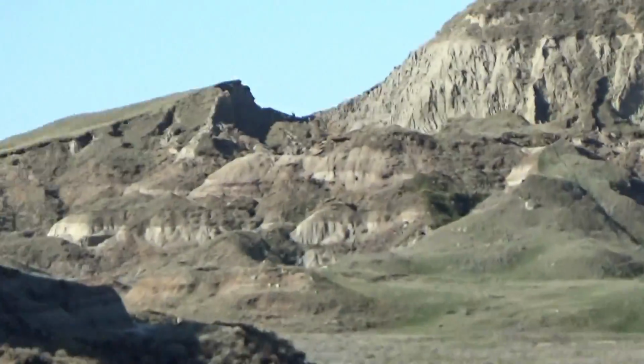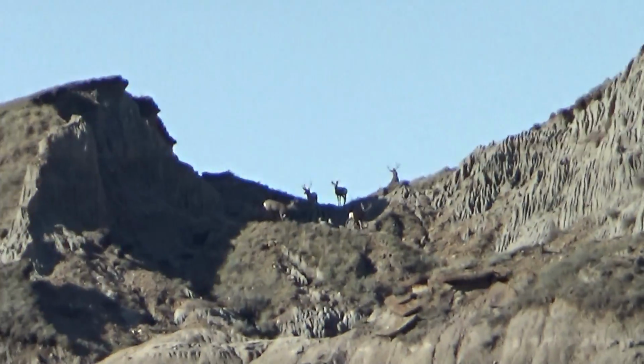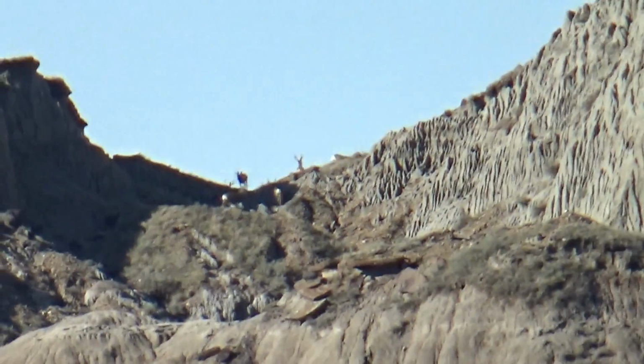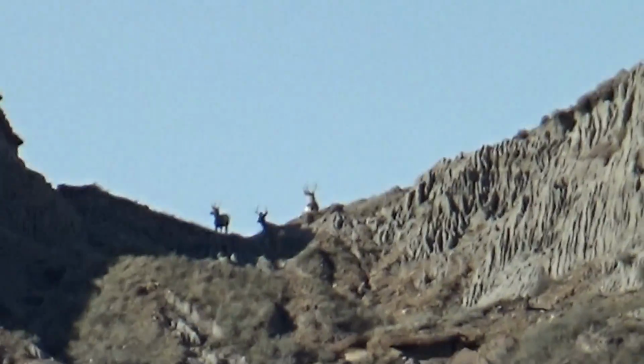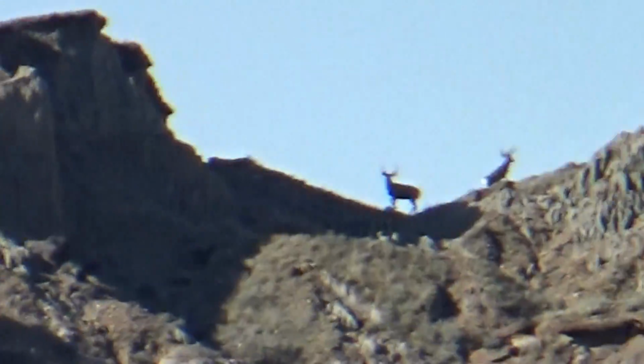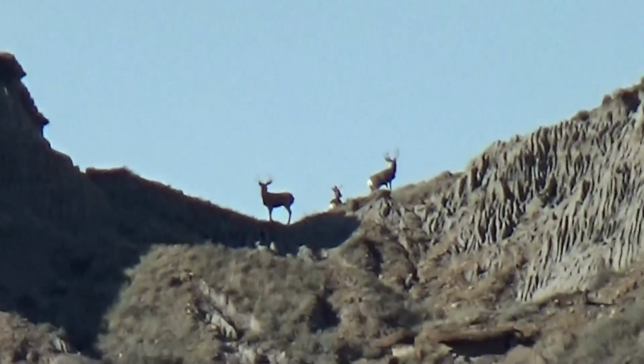That's cool. Oh, wow, we just spotted a massive herd of muley bucks, and there's definitely 2 shooters out there. The only problem is they're about a mile away. Nice bucks out there. Look at them silhouetting over that ridge. There's 1, 2, 3, 4, 5.